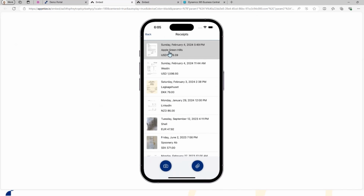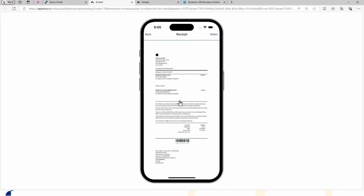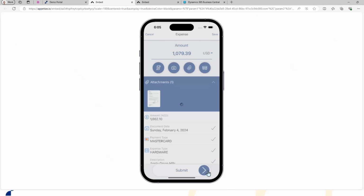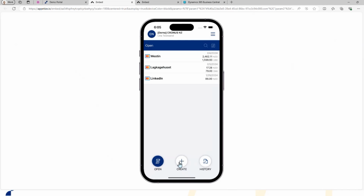So I have a receipt here for Apple Green Hills, and if I was on a real phone, I'd be able to pinch and have a good look at this document. But obviously on my emulator I can't, but I can just see that this is the right document. This is what I want to select. When I select this, it's now added that attachment to it. And if I send that off for approval, I can submit that, and that will go on through to Business Central.